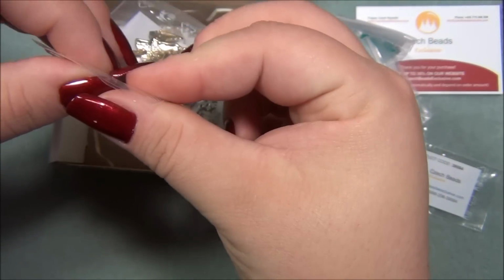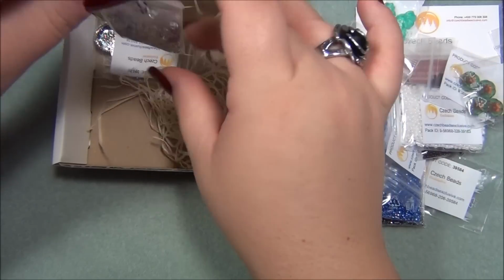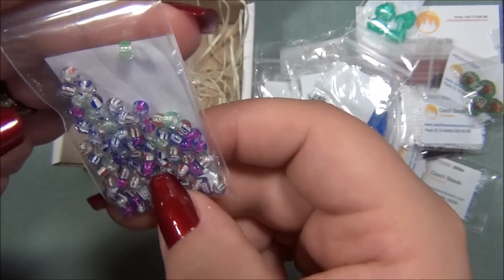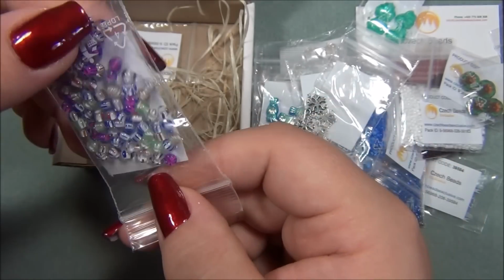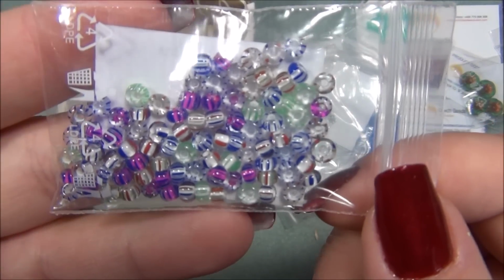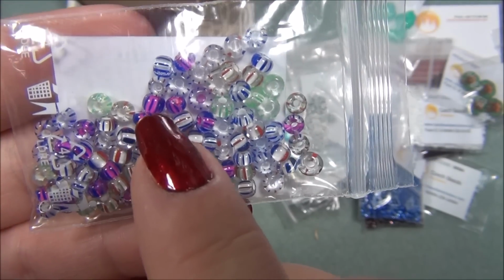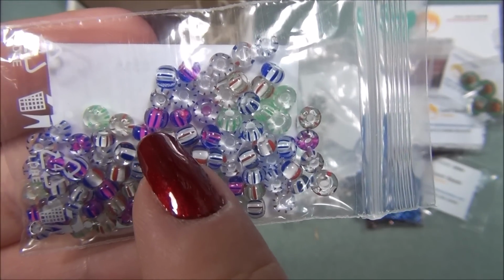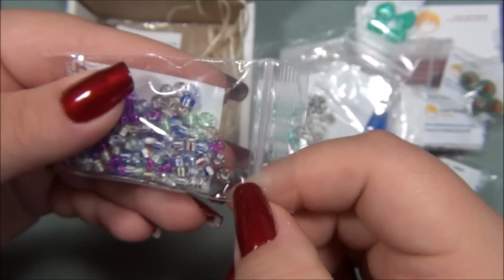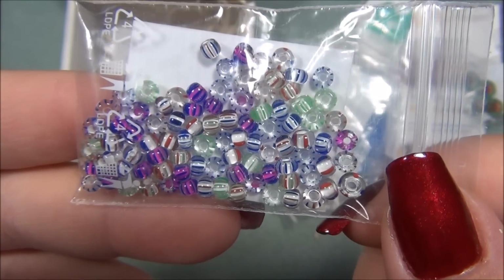And I see some really cute, awesome things in the bottom of the box. Striped seed beads. I love striped seed beads. They're kind of hard to find. These are really neat. I've never seen these colors before. Look at this. It's a pink lined clear, but there's the blue stripes on it. Those are really cool. There's some really neat, unique colors in here I've never seen before.